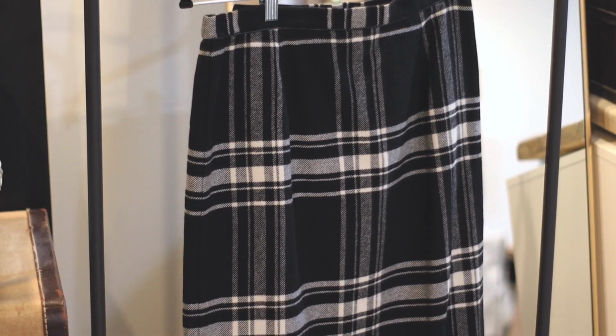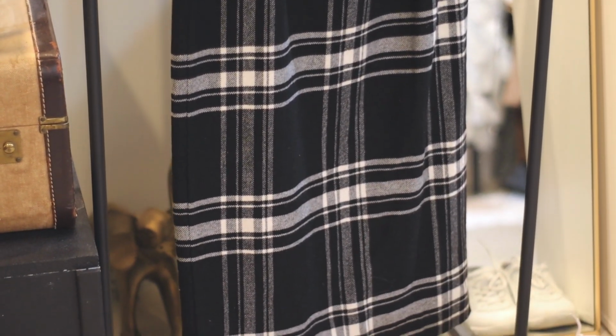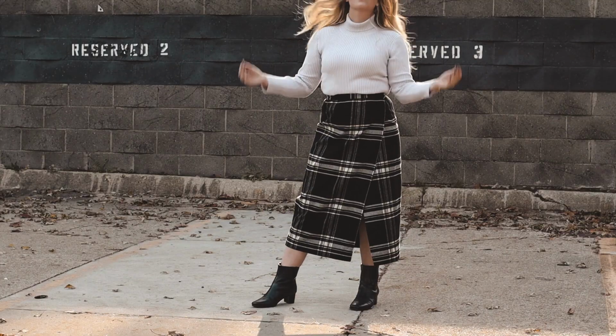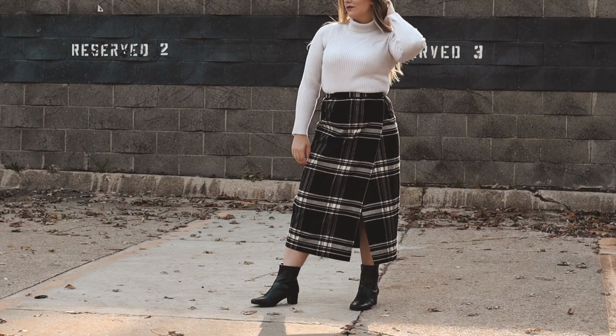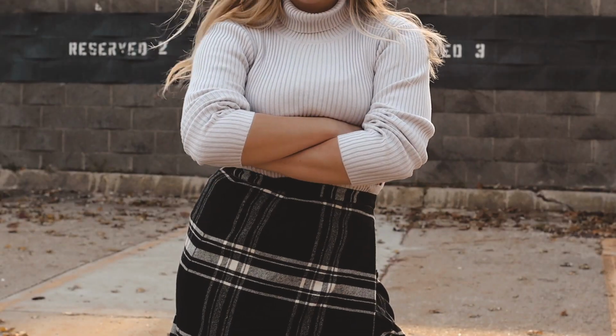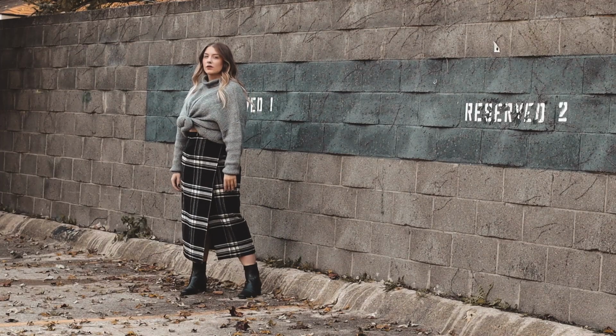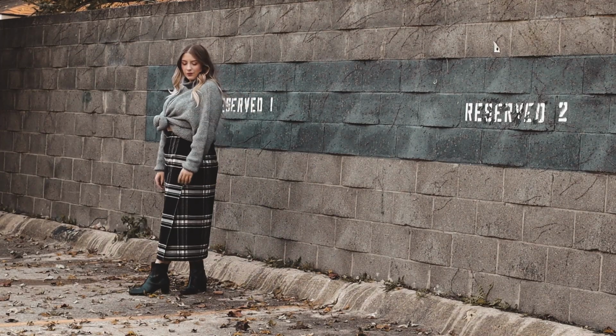Now this black and white wool skirt is absolutely incredible. I believe this was a Poshmark find, and oh my gosh, do I love it absolutely so much. Look at how well it pairs with just every single outfit. I think this is one of those pieces that really does look good with everything you put it with, and it's so thick and durable and comfortable.